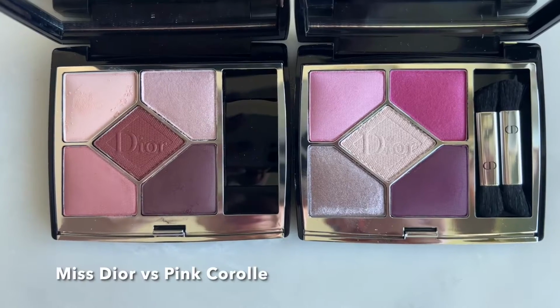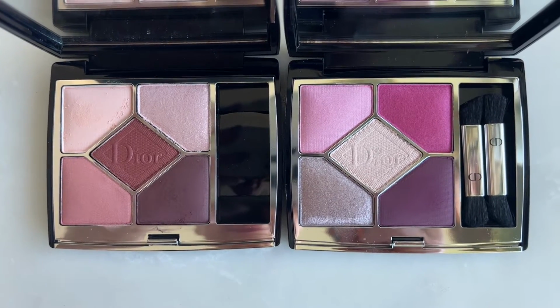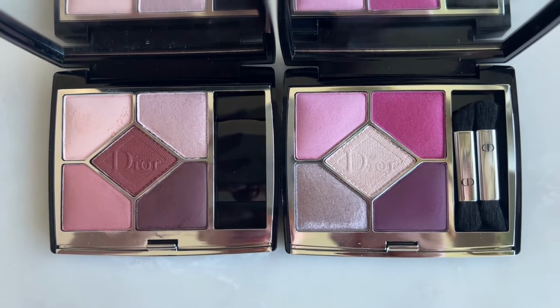Next, I'll show you guys a side-by-side up against Pink Corolle. Sorry, I cannot pronounce that very well. I apologize. These are very different palettes. I actually didn't even swatch these because I think that if you're going for Pink Corolle, you're going for something more vibrant. You've got that vibrant fuchsia. They're very different palettes.